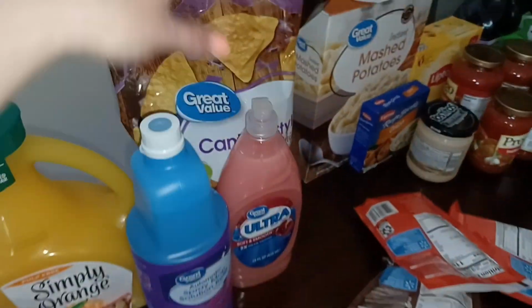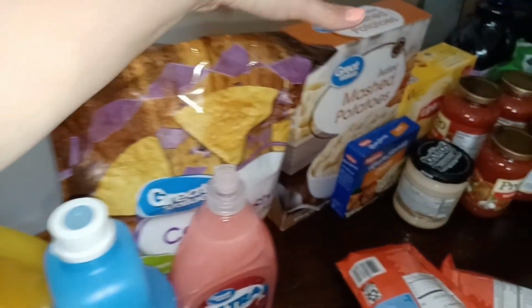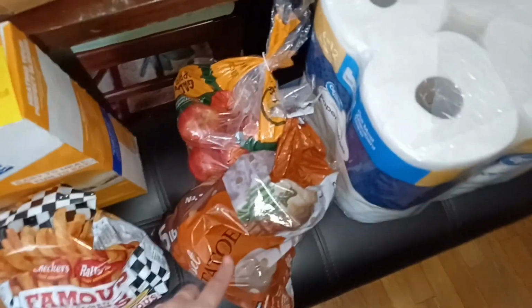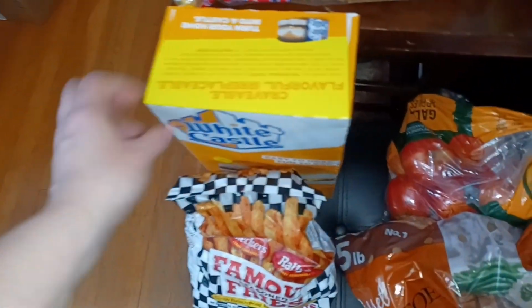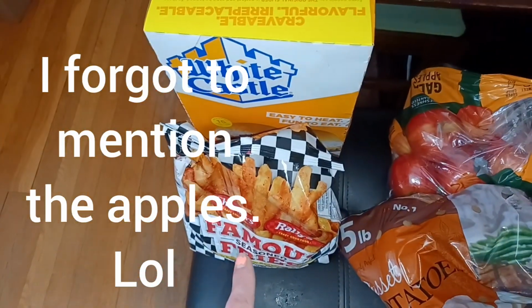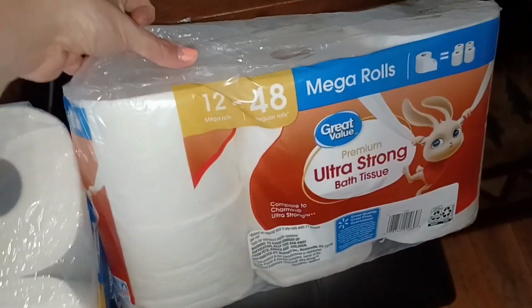We love that. I picked up some cantina chips, some mashed potato flakes, the big one, because we use that pretty regularly when I run out of potatoes. I picked up some potatoes, some White Castles, the cheeseburger White Castles for the kids, and some French fries. And then I grabbed some paper towels and some toilet paper, and I believe that is it.